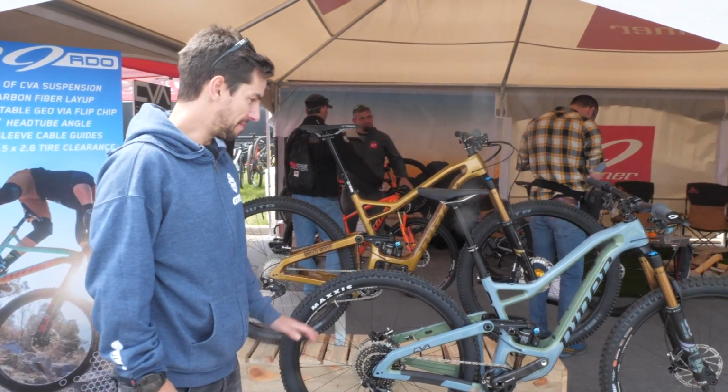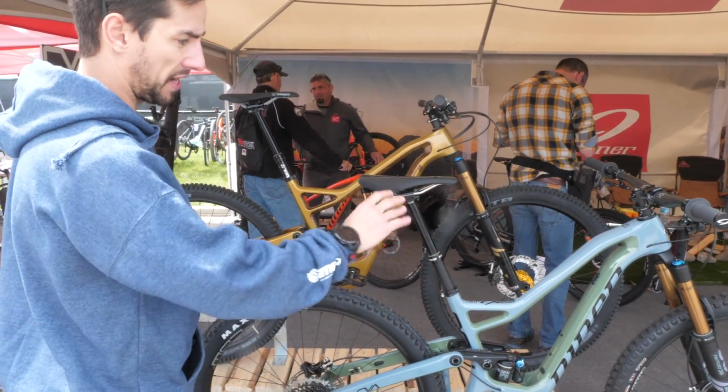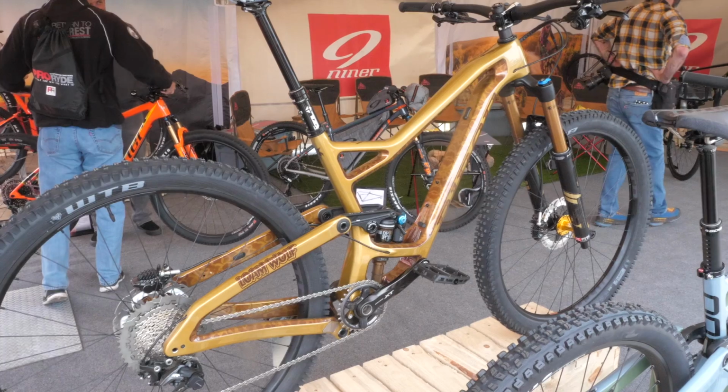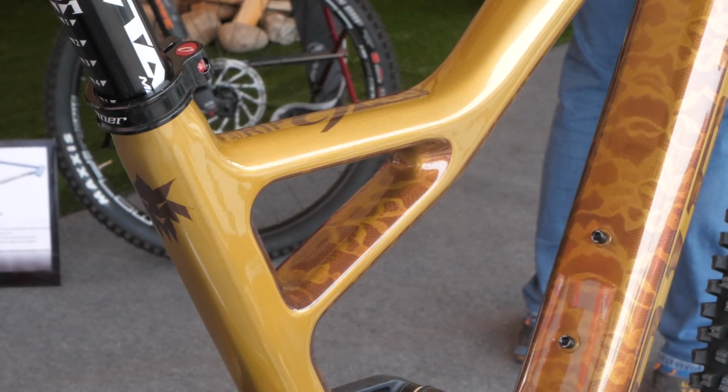Over at Nukeproof, we've got the Rip 9 RDO. That's the bike you may recognise, the one that I rode out in Patagonia, the 29er version. Blake, of course, rode the 27.5 version, but check out this custom painted version at the back, Lone Wolf on there, super cool, almost snakeskin.